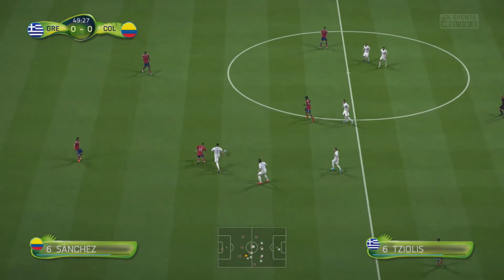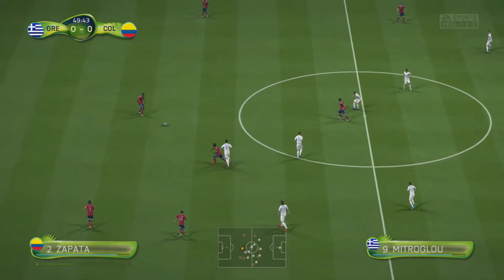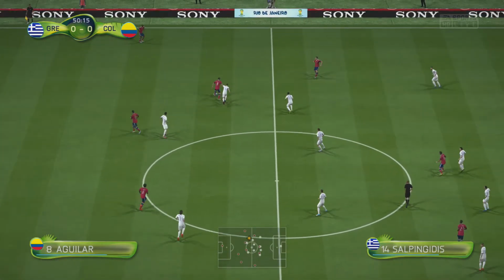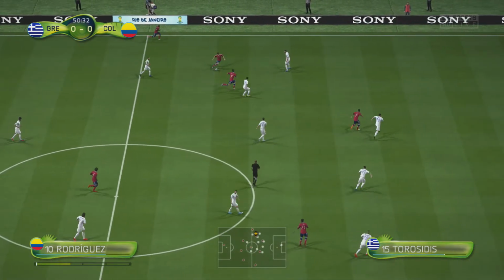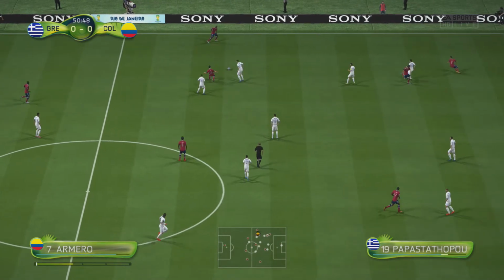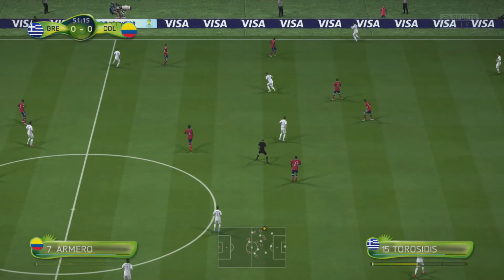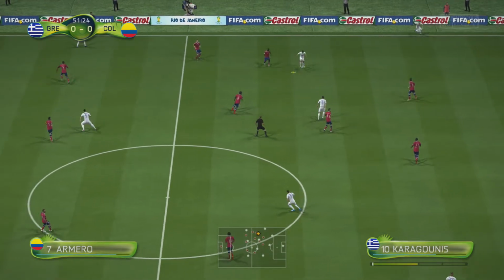And again, Colombia just happy to keep the ball, pass it back. Can't lose it there though. Taking a few chances, a few risks at the back. Keeping the ball for too long, they just need to pass and let it go. And that is a poor ball in the end, which has resulted in a Greece throw in.